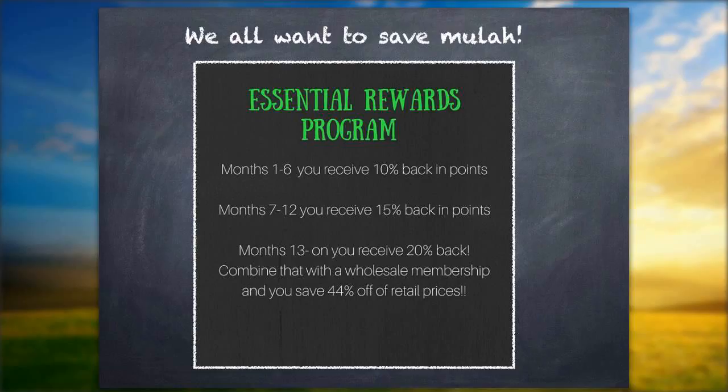With Essential Rewards, and this is changing, but as of right now, it's good now, but it's going to get even better. So right now, months 1 through 6, you receive 10% back in points, okay? And then months 7 through 12, you receive 15% back in points. And then 13 months and on, you're going to receive 20 points, okay? And now you combine that, because you're already saving 24% with your wholesale membership already. That's 44%. So that's awesome.